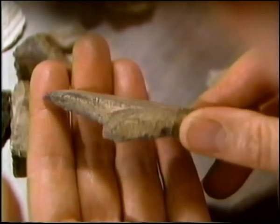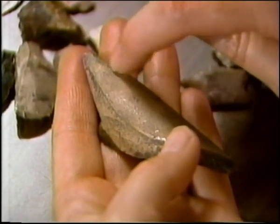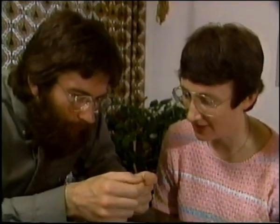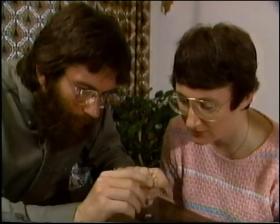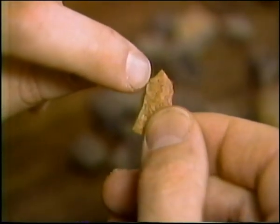Has it been polished? I was just looking at that because you can see bits of polish right along those fracture lines, as if it might have been used for something. How do you identify polish? Well, right on the very tip, it's a little shinier than it is further back. Oh, yes, I see.